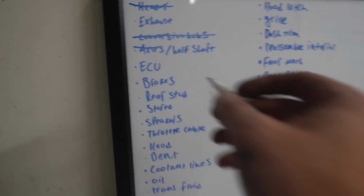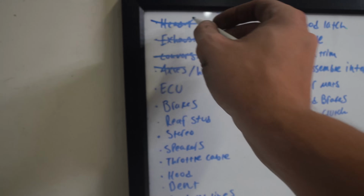Exhaust is done. That was such a pain in my butt. That was multiple days of playing with different types of pipes. That's what she said. To get this exhaust hooked up and finally in the car. So exhaust is complete. We can check that off the list. All right. Exhaust done, header done.